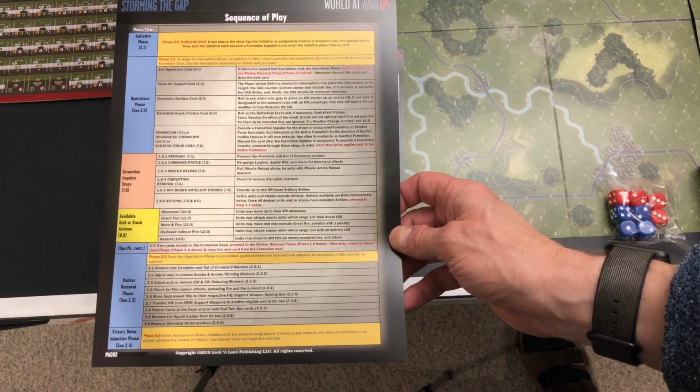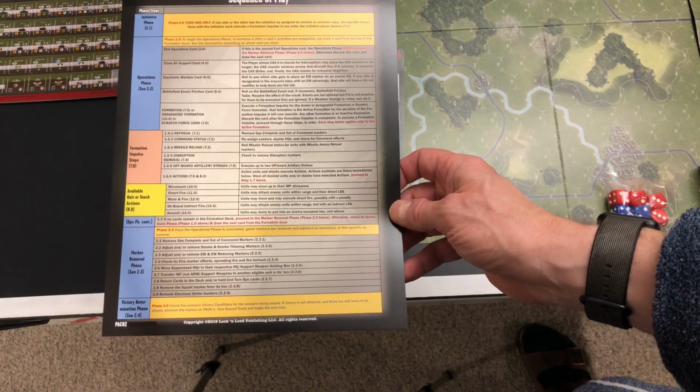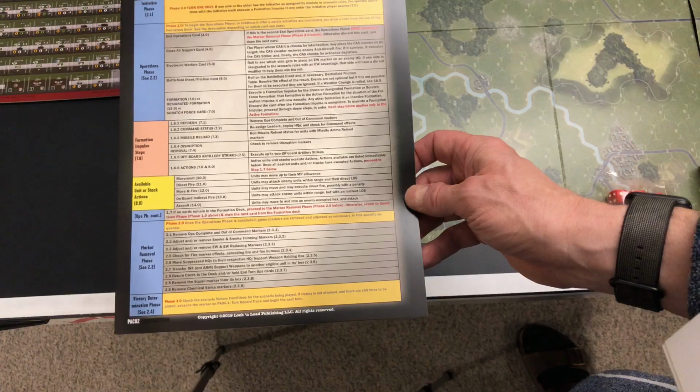They put it in a 12-point font. They give a lot of examples. Here, they are very explicit about the sequence of play. So this is cool. And it just helps you go through it, and it gives you the rule references, and it tells you what's going on. So that way, you don't have to dig into the rule book as much.